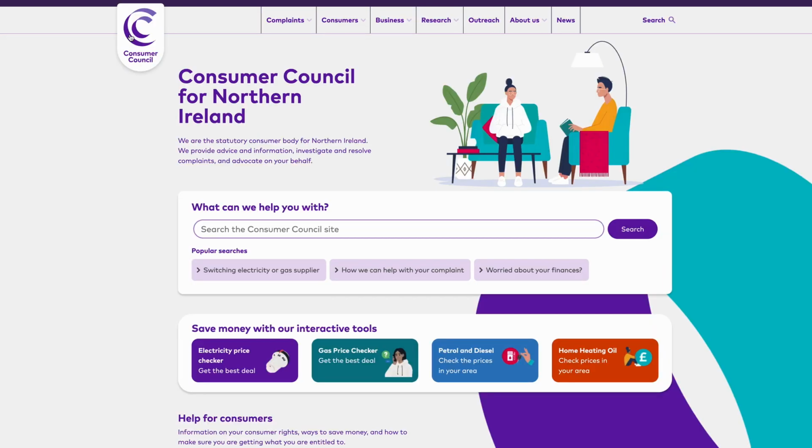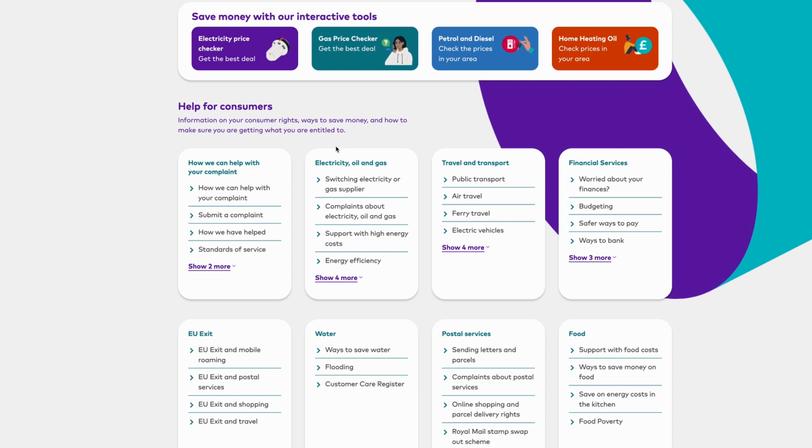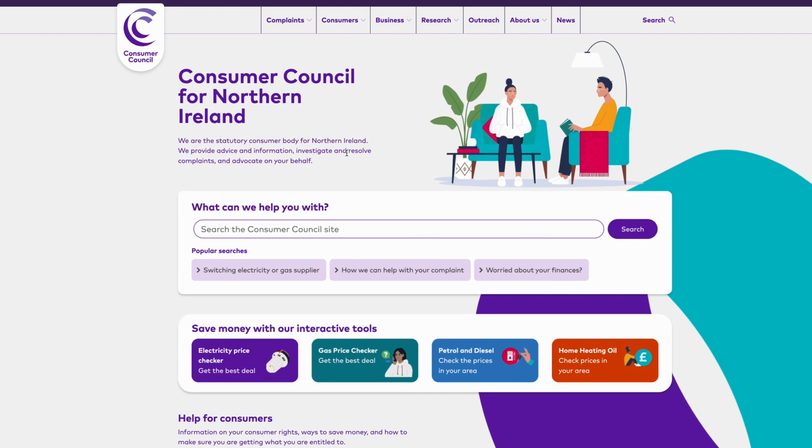The Consumer Council's new website looks astonishing. It's brilliant. It always had a huge amount of information to save you money from your home and your business bills, and it does this even better today.